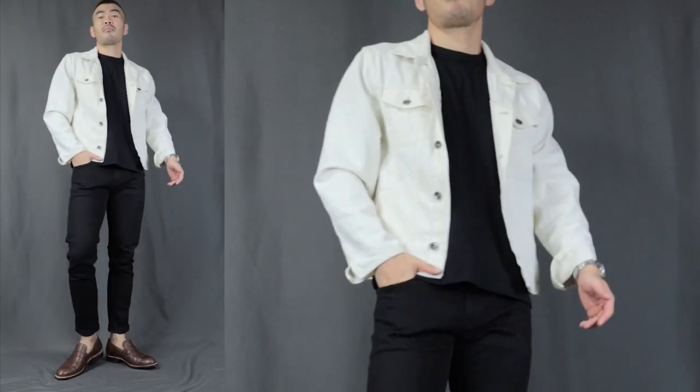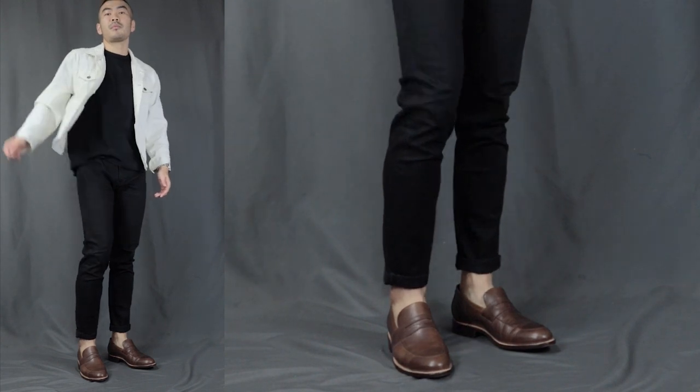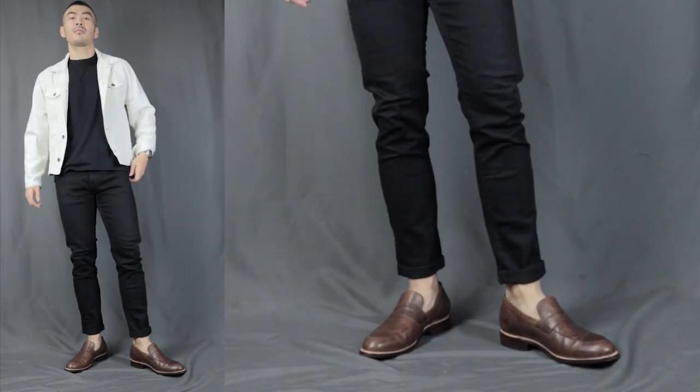I just love this outfit, man. I mean, check it out. This is how you rock those loafers and denim jackets with some finesse.